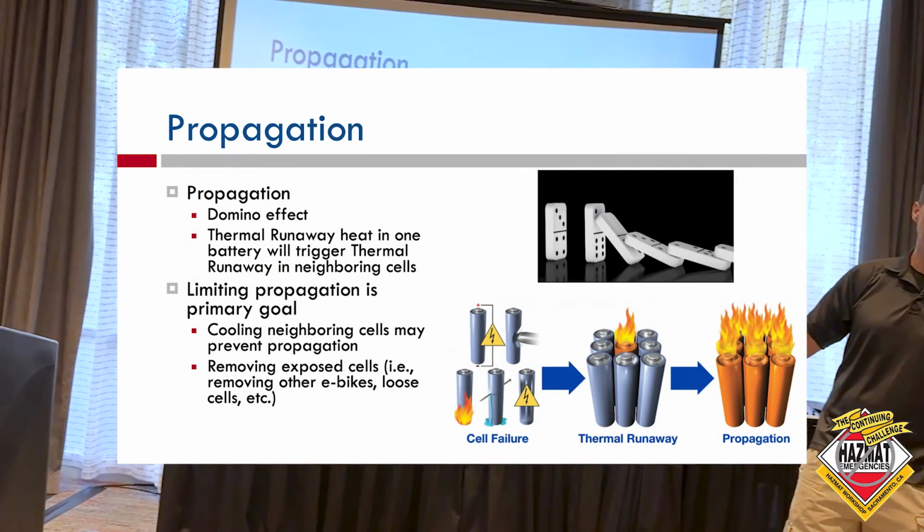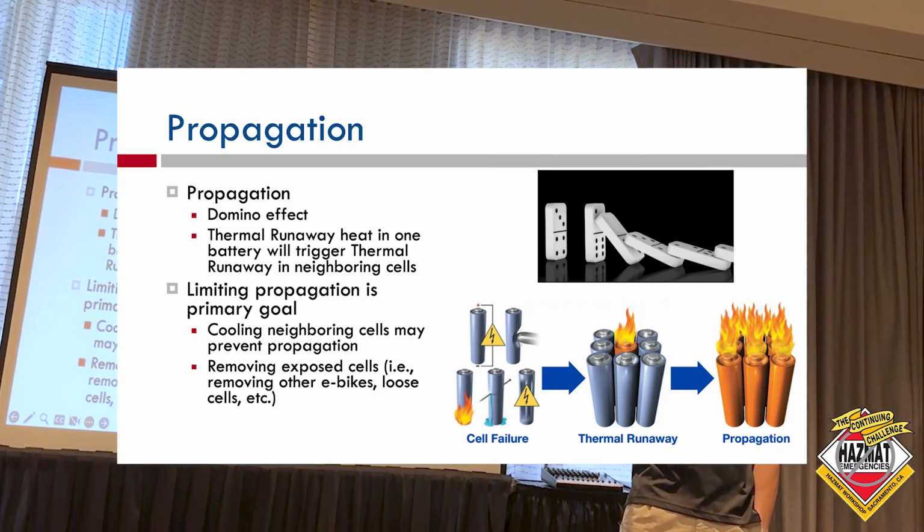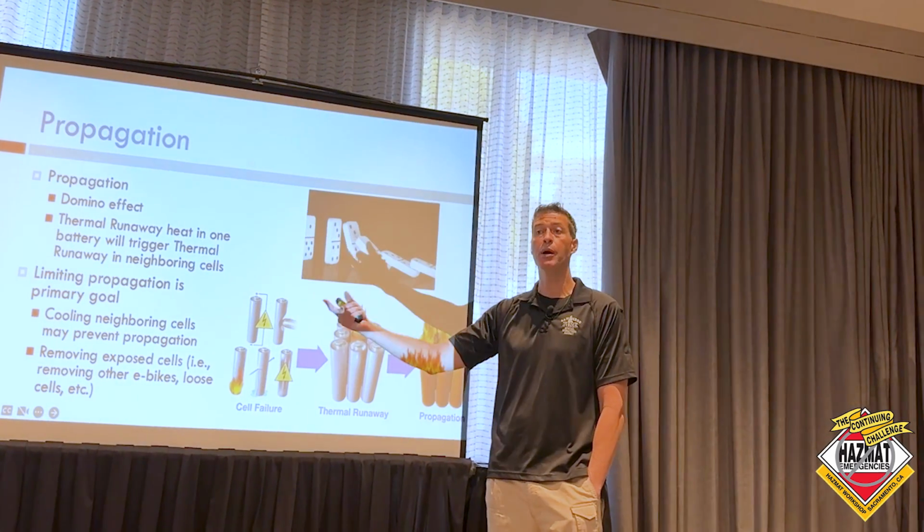So you can prevent propagation. The difficult piece is getting access to those batteries and being able to somehow cool the environment of those batteries to the point where they won't propagate to the next one.